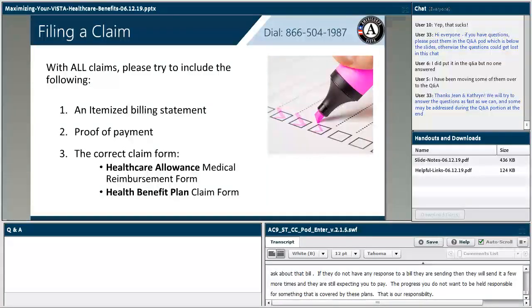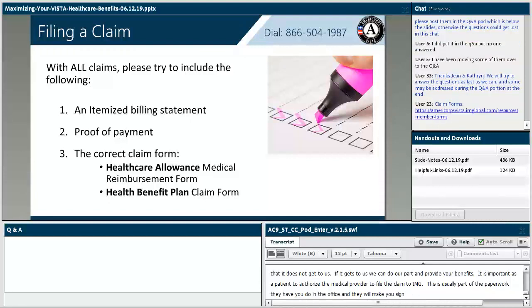It's important for you as the patient also to authorize the medical provider to file the claim to IMG. Usually this is part of the paperwork they have you do in the office. They'll make you sign a HIPAA authorization to release the bills and information to your medical provider. So you'll agree to do that. But in case they haven't gotten our information, or maybe that wasn't done during your visit, you calling them and telling them to bill your plan is giving them permission as a patient.